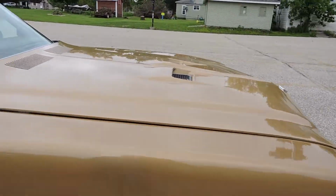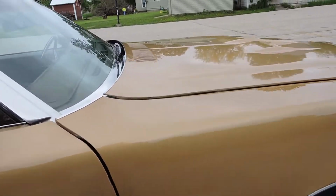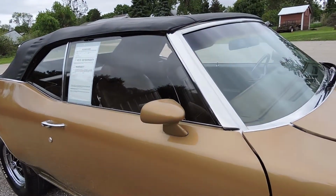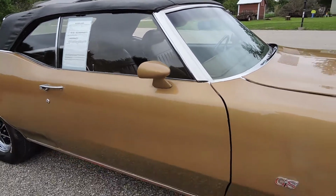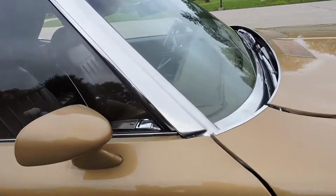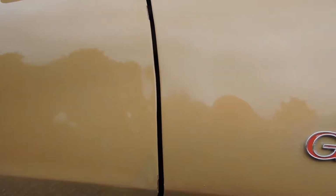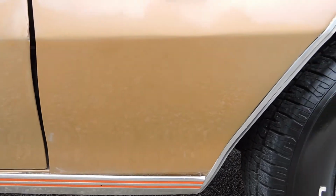As we move forward here, the paint's been done a few years ago, so it still has a good shine, and I can't tell you about every little thing wrong with the paint, but the biggest thing I'd say is the metallics are just blotchy in spots. It does have the dual mirrors, and we do have a couple paint chips here right along the door edge, another one right here. But as far as our adjustment now, we got a really nice gap from top to bottom, so I'm sure that probably happened during the restoration and fitting.